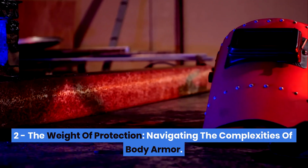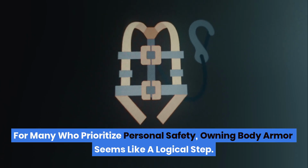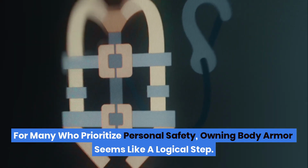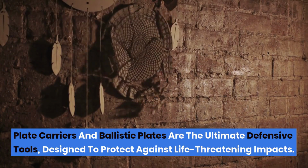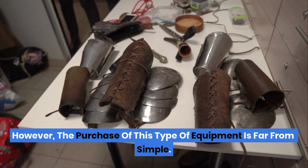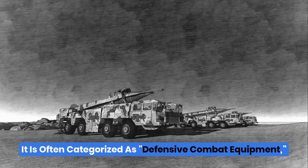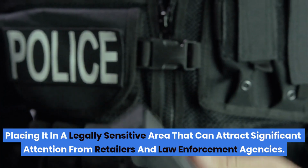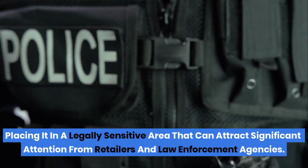2. The weight of protection. Navigating the complexities of body armor. For many who prioritize personal safety, owning body armor seems like a logical step. Plate carriers and ballistic plates are the ultimate defensive tools, designed to protect against life-threatening impacts. However, the purchase of this type of equipment is far from simple. It is often categorized as defensive combat equipment, placing it in a legally sensitive area that can attract significant attention from retailers and law enforcement agencies.